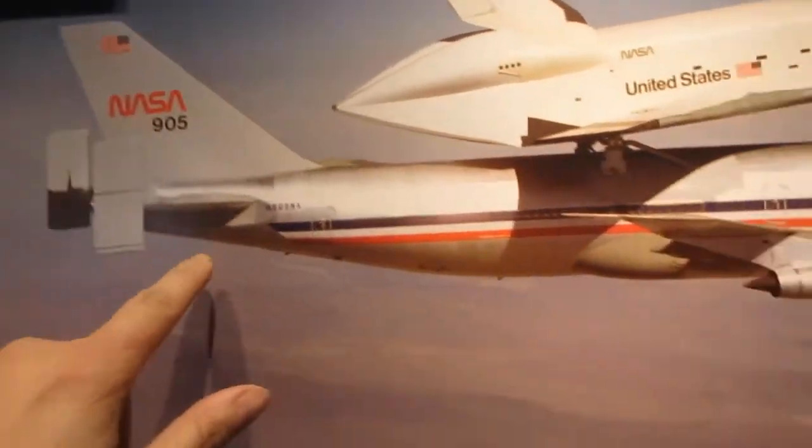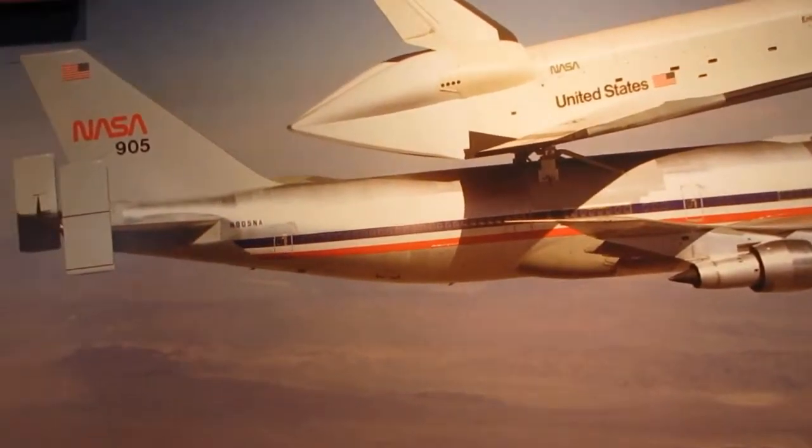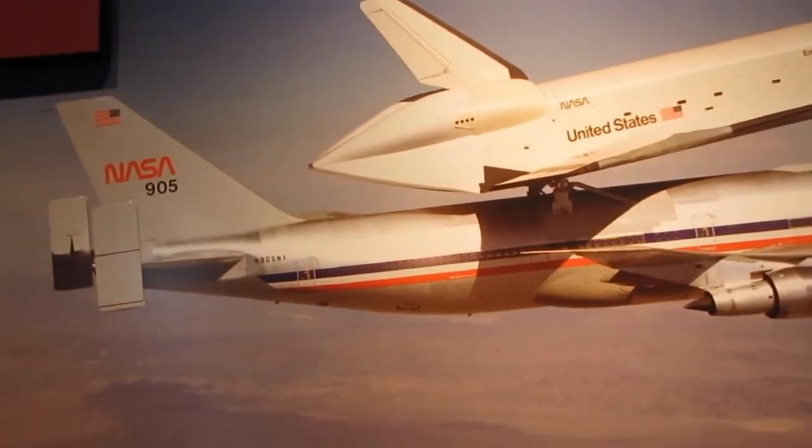Okay, so we have NASA 905. It stands for NASA. 9 means military. 5 is the number of the plane, and NA would be North America.